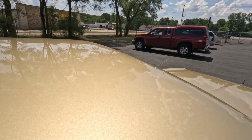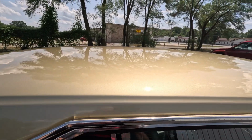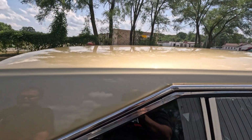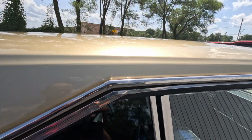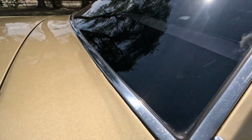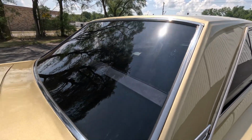Coming across the roof, the passenger side of the roof is nice and straight. No condition items to speak of. Your stainless molding, which you could only get the strip rail molding on this silver special edition, is all in very good condition, nice and straight. Your rear glass is free of any major defects. The stainless around it is in very good condition.